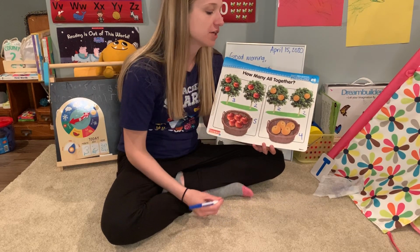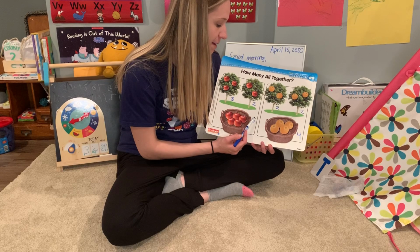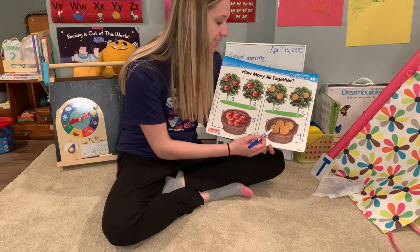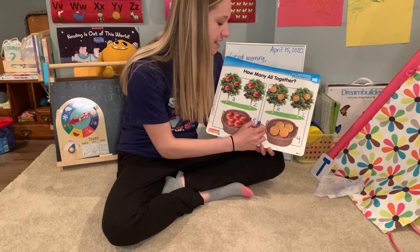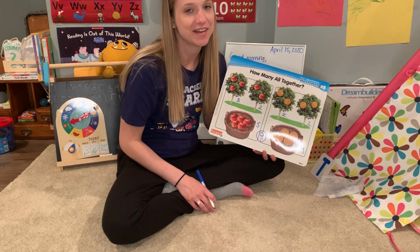I wonder how much fruit there is all together. If apples and oranges are both pieces of fruit, how much fruit do we have? Let's count them. 5 apples and 4 oranges. Ready? 1, 2, 3, 4, 5, 6, 7, 8, and 9. So how many do we have all together of apples and oranges? We have 9.